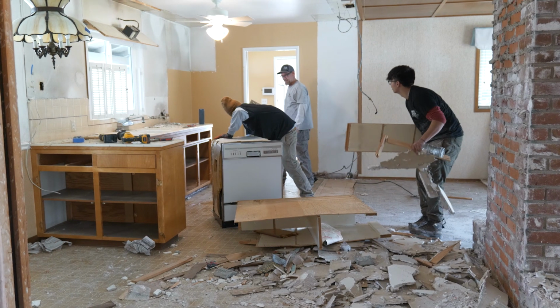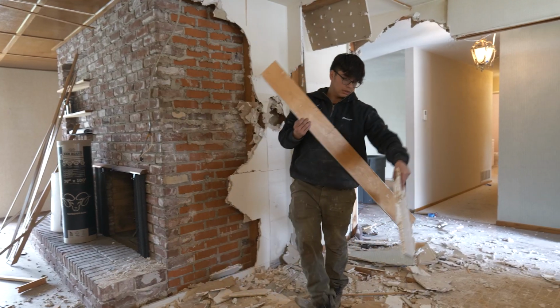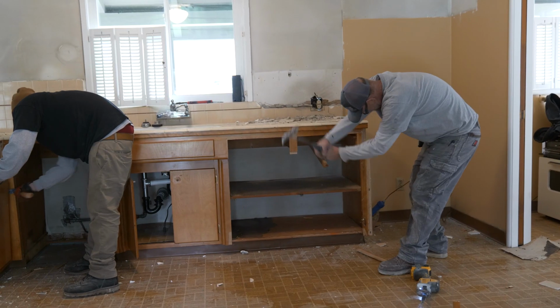After pre-construction, we head on for day one, and day one is demolition, and typically it is a week or two of demolition for a job this size, and like I said, probably gonna take about 10 weeks to execute this project.